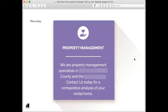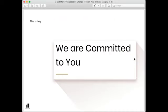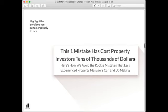We are property management specialists. Really? Well, I hope so, because that's your profession. We need to go deeper than just these kind of high-level platitudes. We need to provide some real value. Another thing that I see all the time is, we are committed to you. This is another nothing statement that doesn't really mean anything because everybody is saying it. If you avoid some of this lazy copywriting, and I'm going to show you how you can easily shift it into more precise copywriting, you're going to end up converting more people.